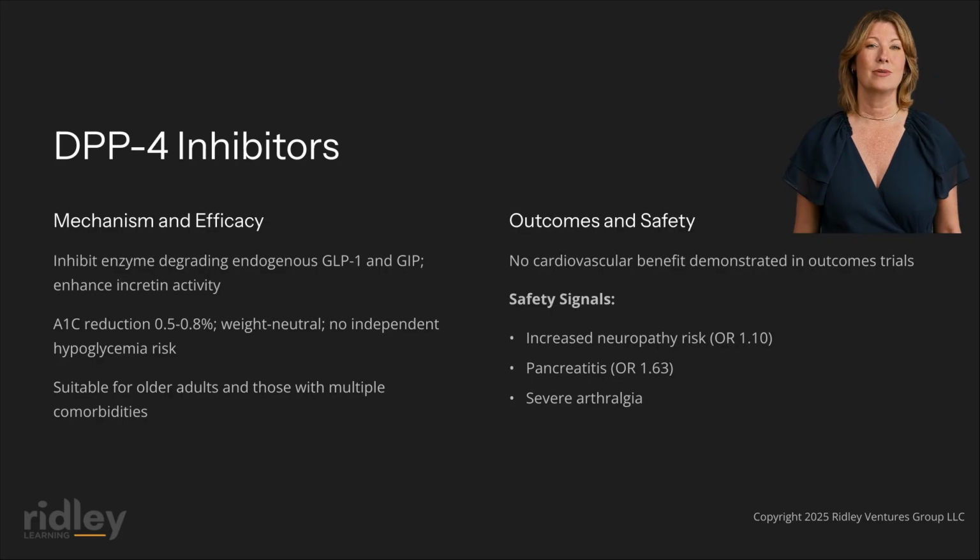Now let's briefly review DPP-4 inhibitors. Dipeptidyl peptidase 4 inhibitors offer a more modest glucose-lowering effect through oral administration, making them an option for patients who cannot tolerate or access injectable GLP-1 receptor agonists. These agents inhibit the enzyme responsible for degrading endogenous GLP-1 and GIP, thereby enhancing incretin activity, though to a lesser degree than achieved with pharmacologic GLP-1 receptor agonist doses. The typical A1C reduction with DPP-4 inhibitors is 0.5 to 0.8%, and these agents are weight neutral.